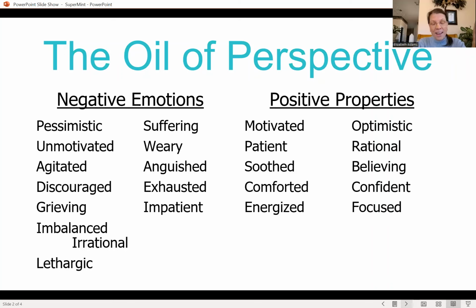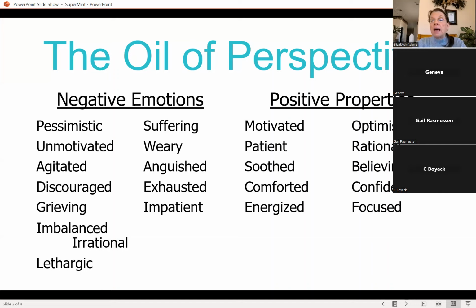But SuperMint can help. And it helps restore rationality and reason. It also helps individuals redirect their thoughts when they have become endlessly circular, causing mental strain or weariness. This blend helps individuals to take a moment to simply breathe and regain their presence, patience, and perspective.